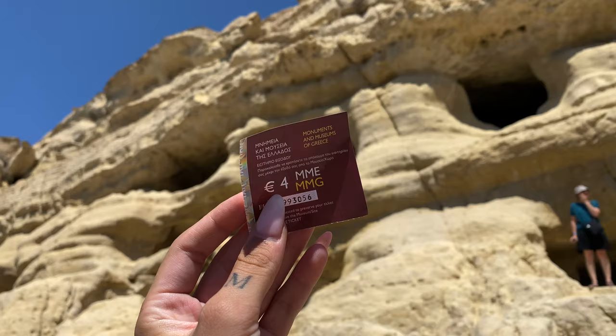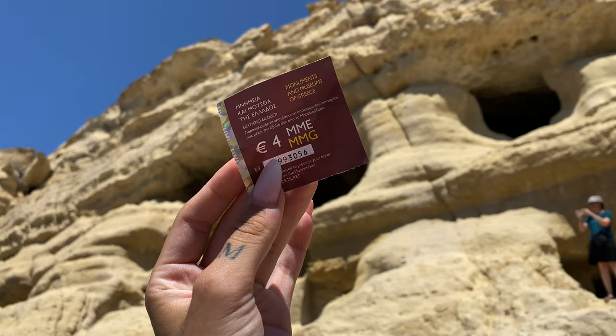We paid 4 euro for one person to get in. Oh, and also for European citizens under 25 years old, it's for free.